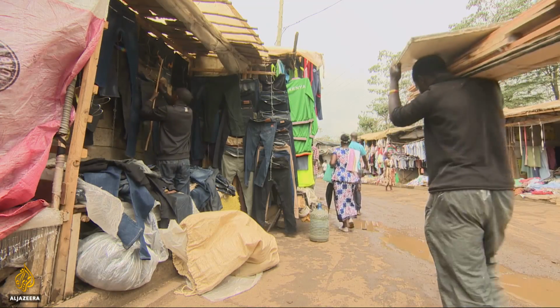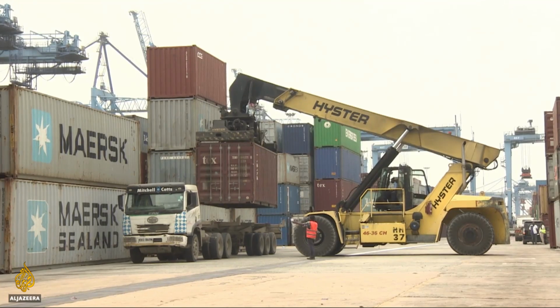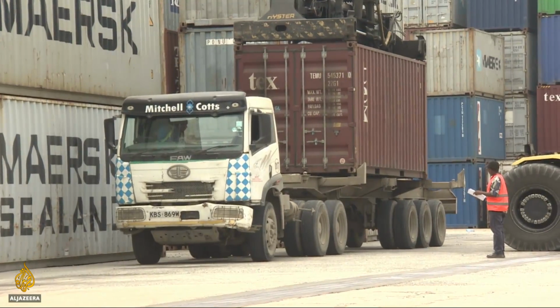But the reality is there are challenges across African borders. We're not connected as a continent, whether by rail or by road. The road infrastructure is poor, so that poses a challenge because it will continue to impact the cost and time it takes to do business within the continent. Other barriers that I foresee is the fear of loss of revenue for the governments.